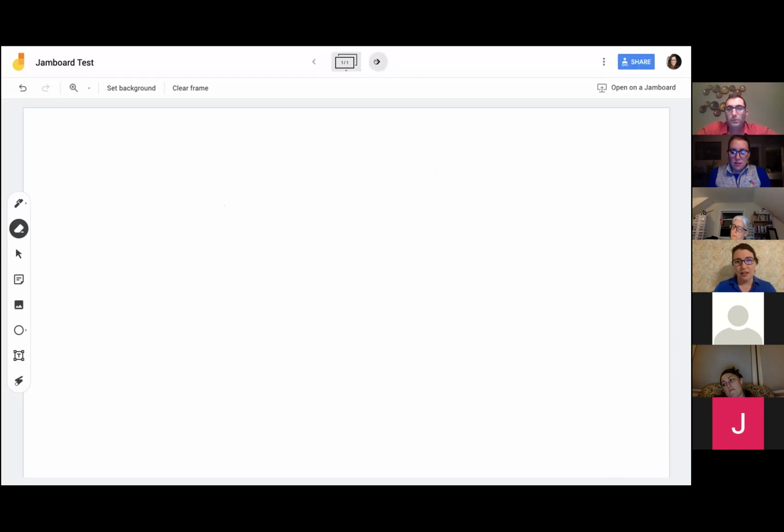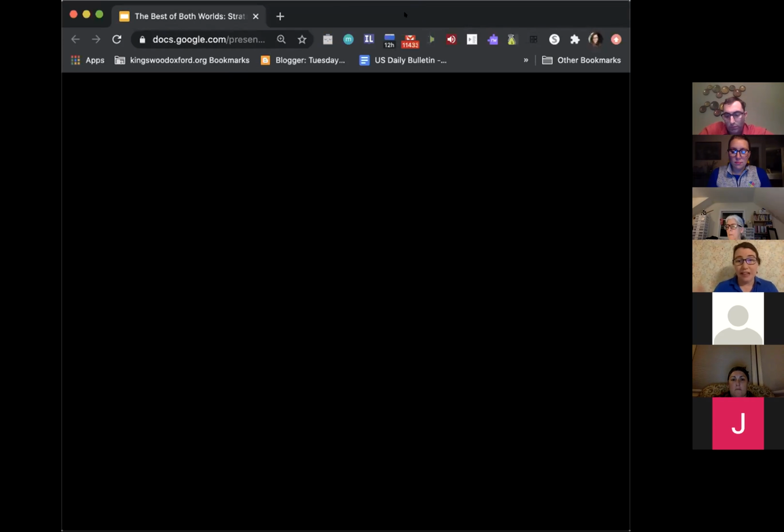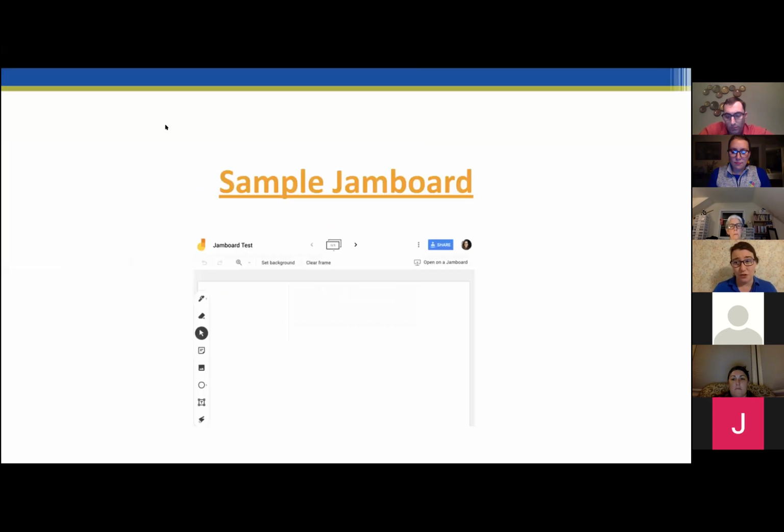Or I'll put in extra jams. I think it's 20 jams you can do at once, so you can assign kids different jams to work on. That's something to keep in mind. They're less likely to look through each other's jams, but just like Slides, they would have access to each other's jams. It's not a closed off system.